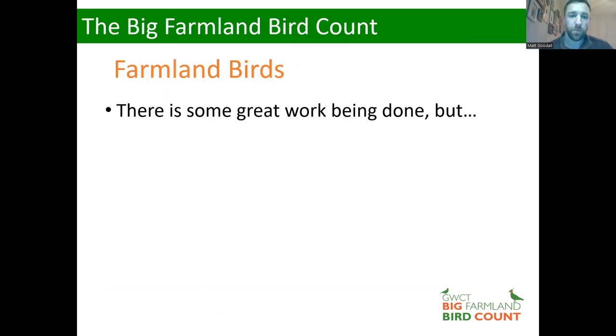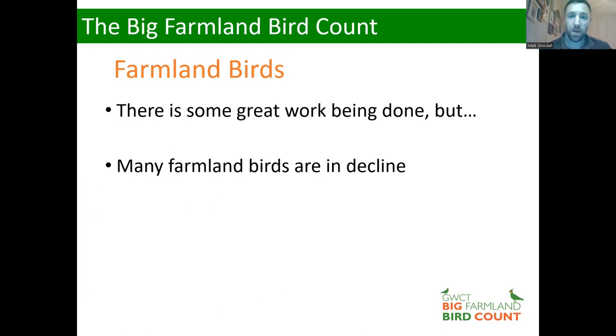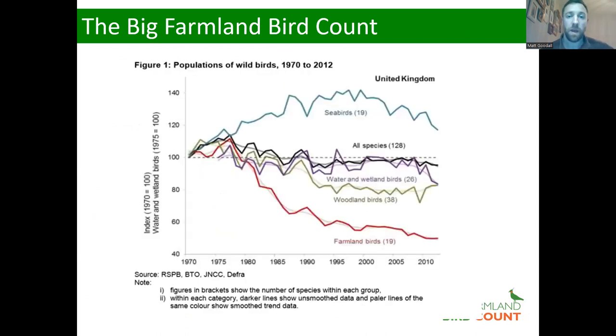As I was saying, we think there's some fantastic work being done, but although that fantastic work is being done, many of our farmland birds are still in decline. This graph goes to highlight that. You can see this red line at the bottom is our farmland birds, and compared to everything else, farmland birds are doing the worst.